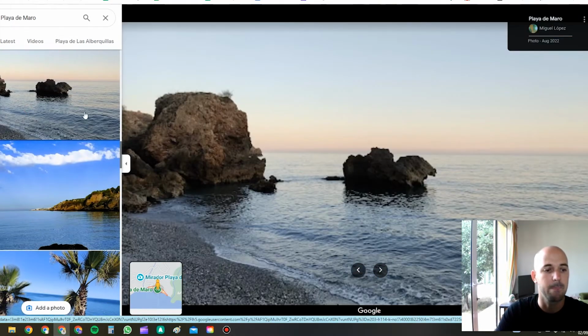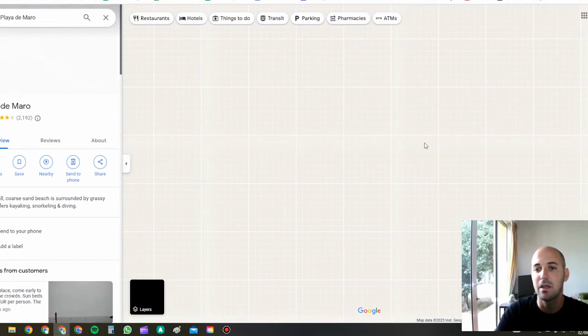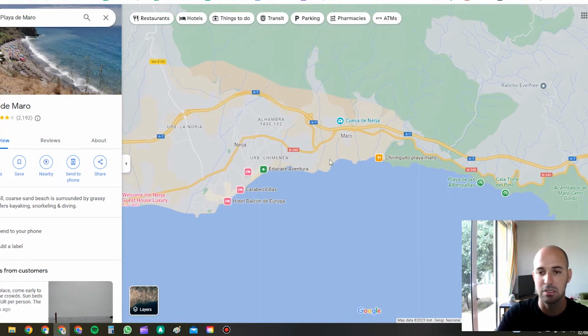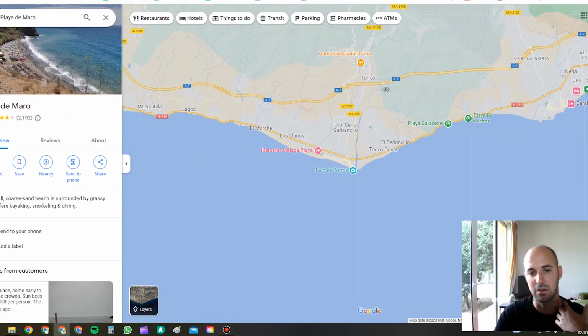This area is not so touristic, it's quite exclusive, but on the other hand, you don't have the infrastructure that you could have on the other side, of nice restaurants or more established places.